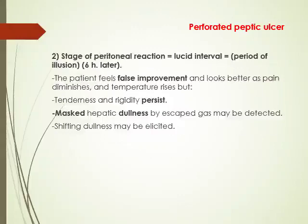Second, in the stage of lucid interval, the patient feels false improvement and looks better as pain diminishes and temperature rises. But tenderness and rigidity persist. Masked hepatic dullness by escaped gas may be detected.